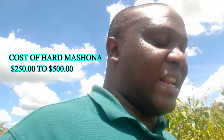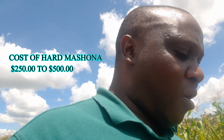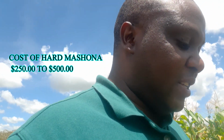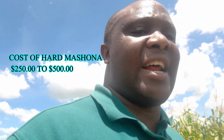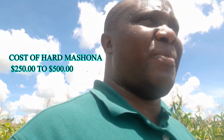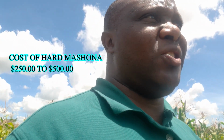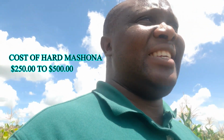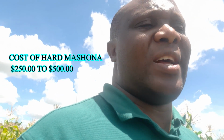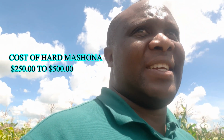So 250, and also depends on the area. Here in Zimbabwe right now, we also have a problem of a lot of diseases, and right now we're in the January disease mode. So it's going to be very difficult for you to know when to move your cows. But you need to make sure that before you purchase them, is the place in a green zone or is it in a red zone before you purchase the cow. But Hardmashona, those are the weights that they will produce for you.